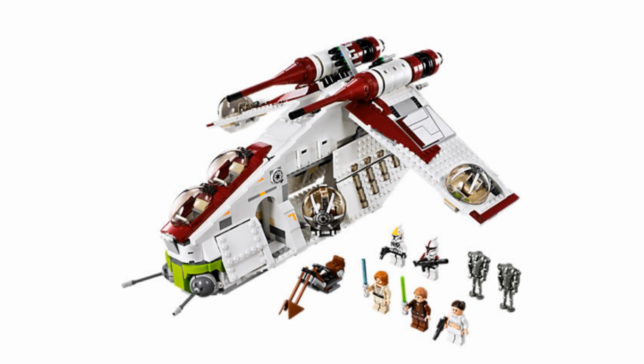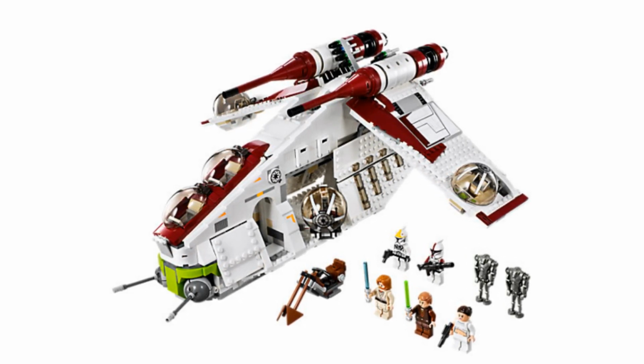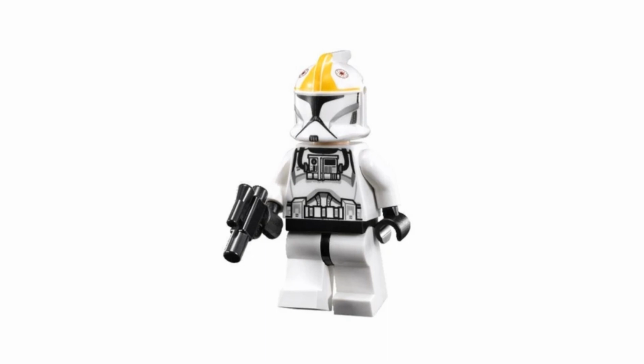Now, it is a shame that we get some of the protagonists, but it's also quite nice. However, I would have liked to have seen some other clone troopers added into this set so that we could have had maybe a bigger army builder as for this gunship. But overall, I think that this LEGO clone trooper looks highly detailed.